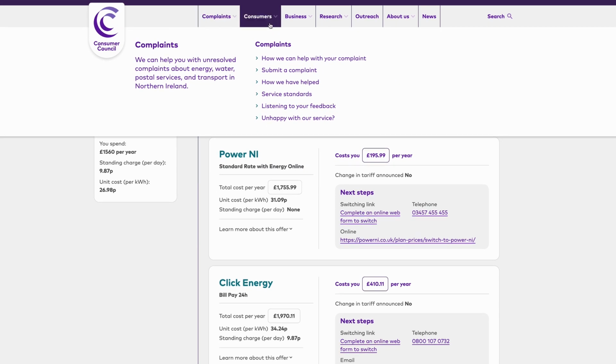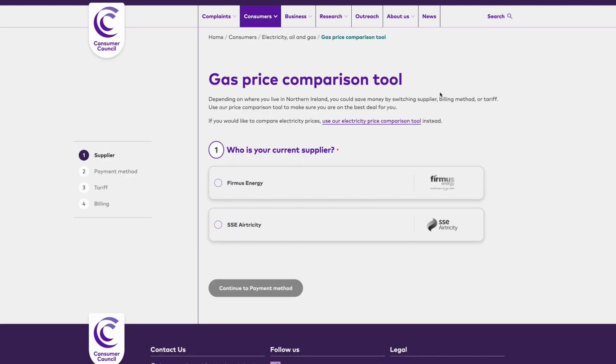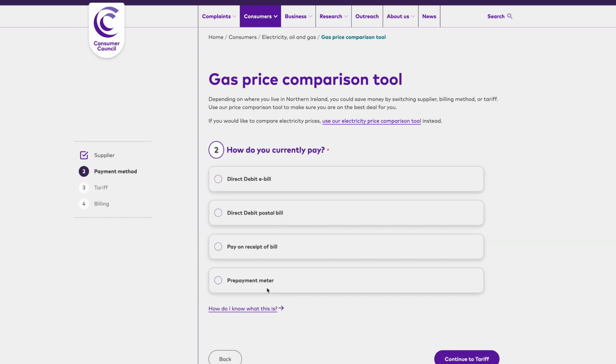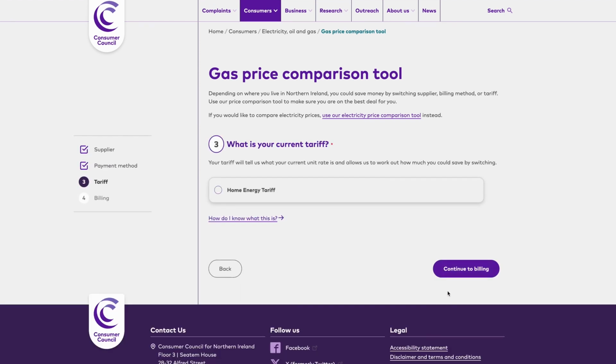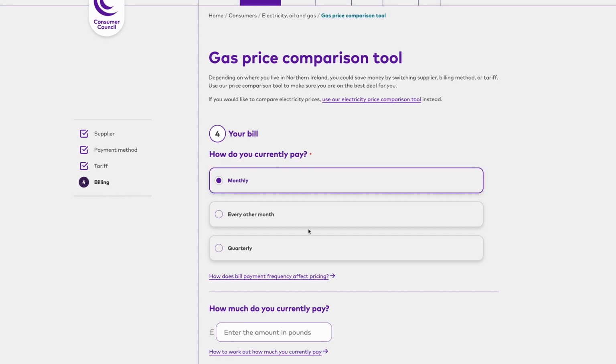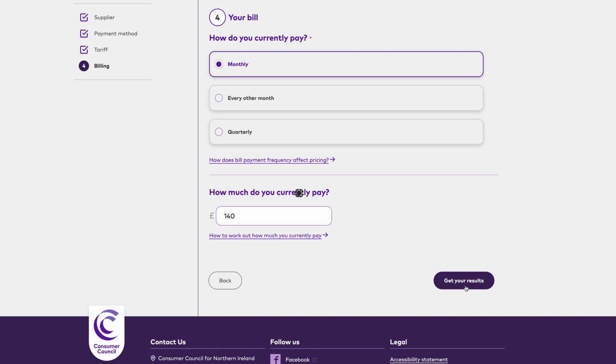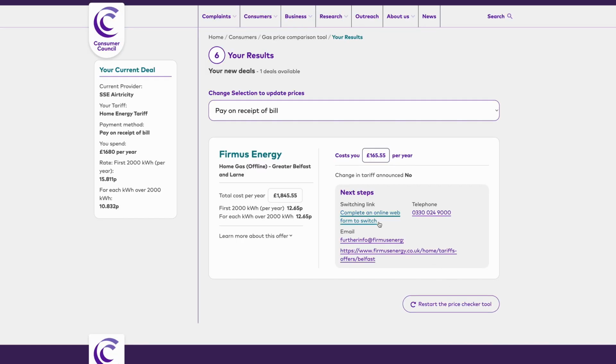If we go back to this consumer area, we're going to look at the gas prices, and it's exactly the same. Now, in Northern Ireland, we only have 2 providers. We have Firmus and we have SSE, and I am with SSE. I pay on receipt of my e-bill again, or it's just a bill in this one, and I have the home energy tariff, which everybody's on, and I pay monthly, and my current bill's around £140 per month. And if I go to the results in this instance again, it would cost me another £165 to switch to Firmus. So I am on the cheapest tariff in Northern Ireland for my gas as well.